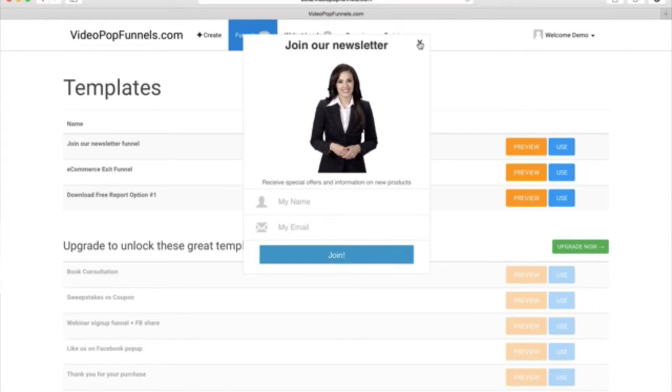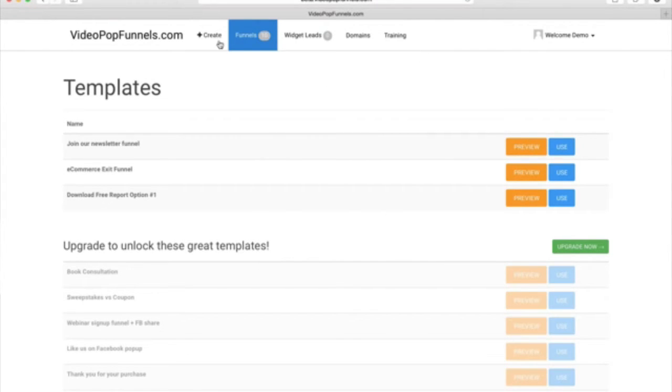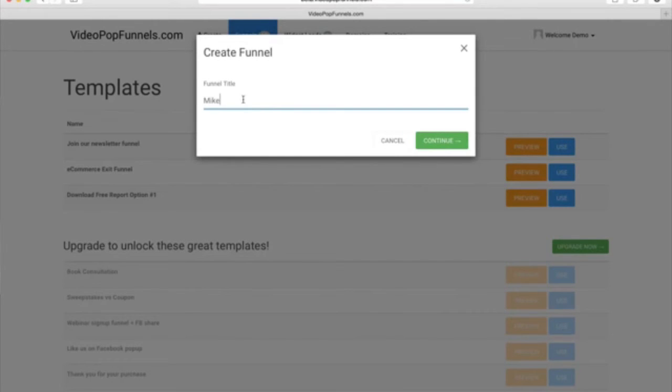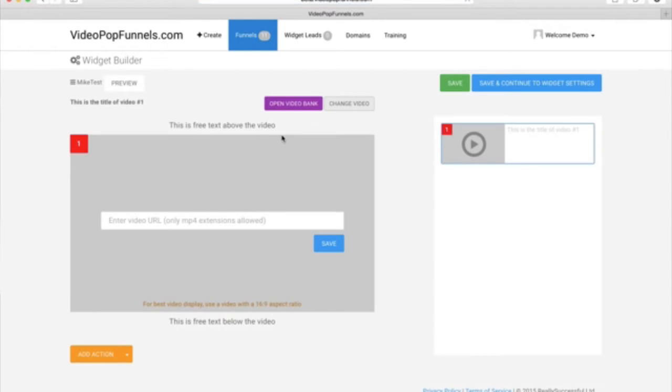Cool. Do you want to create a quick one from scratch? Would love to. Okay, so I'm going to click on Create. Let's go to Blank Funnels, and let's call this Mic Test. I'm going to hit Continue. All right, so here's our widget builder. This is how we build out all of these pop funnels.